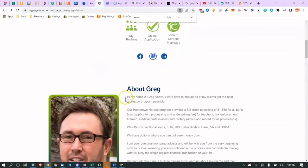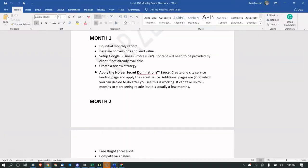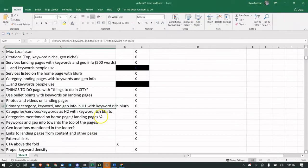So when you get into Google Ads and stuff like that, you never want to have an ad that links to your homepage. You want to link it to that specific landing page. You want to have an entire page on reverse mortgages. Reverse mortgage. I've always heard about those. It's interesting. I'm curious what they are.